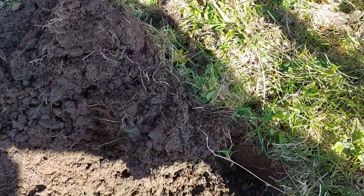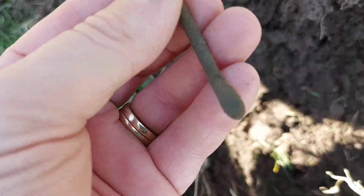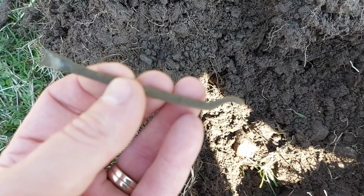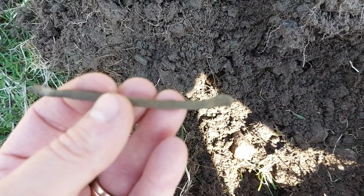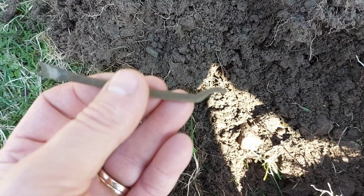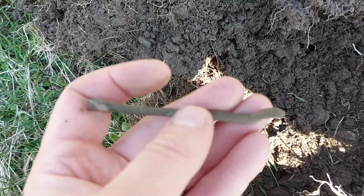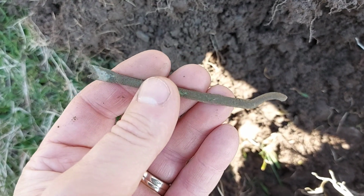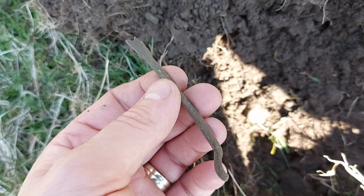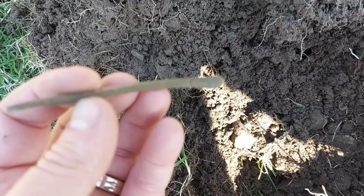So next up, it came in at 10. There's a bit of bronze. Is it possible that that could be a nail cleaner? Possibly Roman? I don't know, we'll have to have that checked out. If any of you guys know. Sort of remember seeing something similar somewhere else. Okay, let's carry on.